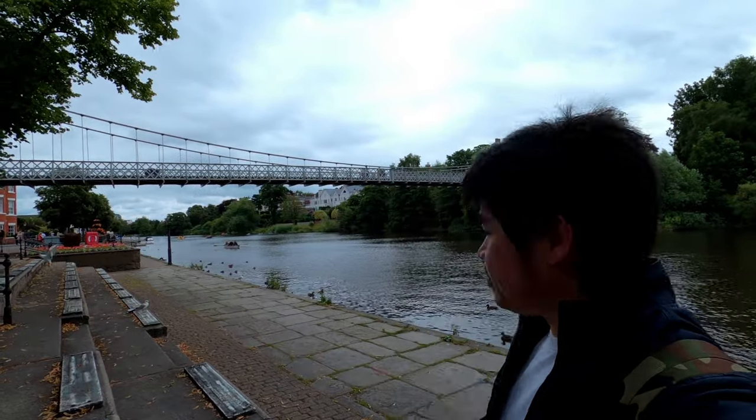Another bridge there. It looks like the Millennium Bridge. So where's the park? It's very busy.